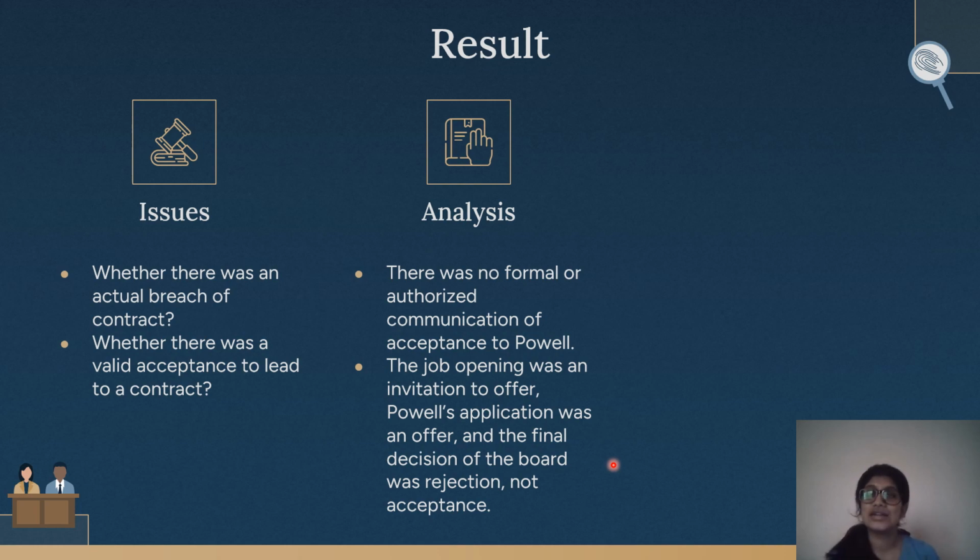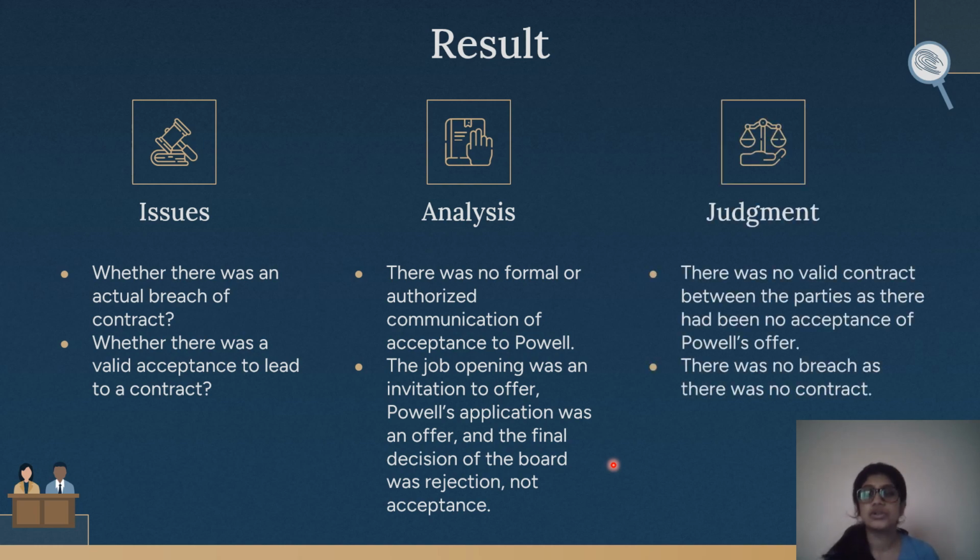Even if they had initially decided to accept it, but they had not communicated that outside, and one of the members decided to go and communicate it himself, that does not mean that there was an actual communication, because the final and official communication to Powell was that of rejection. Therefore, the court held that there was no valid contract between the parties as there had been no valid acceptance of Powell's offer, and therefore there was no breach as there was no contract.